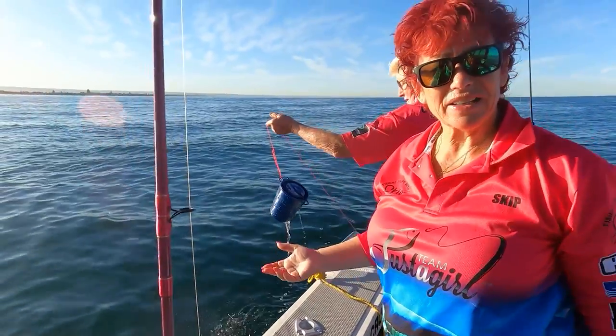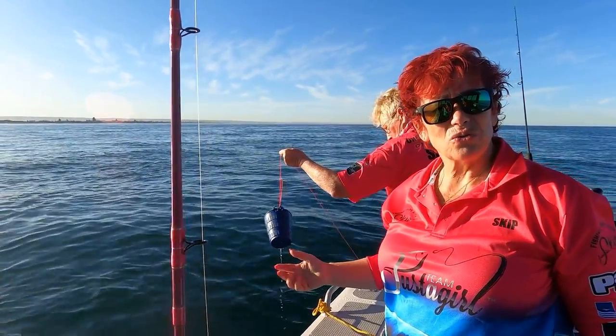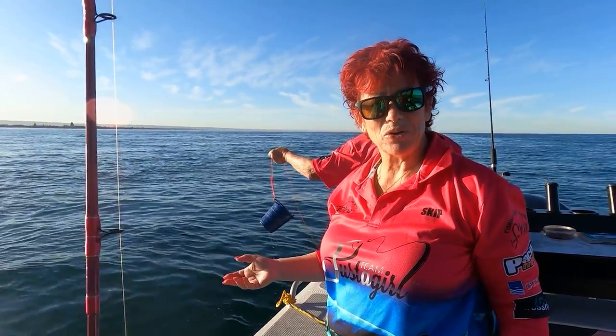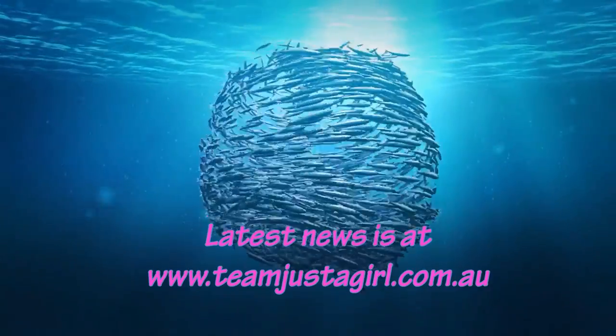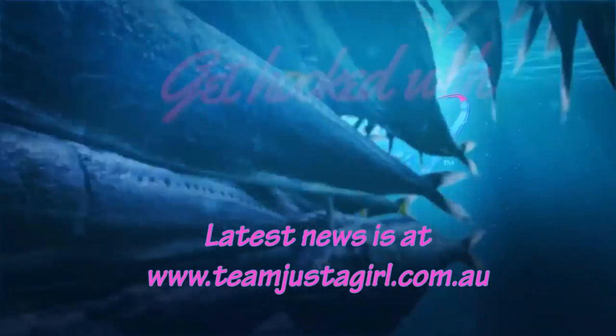Right, so that has some pellets in it, and it also has a rag in there that we've soaked with some Australian salmon oil, some Tassie salmon oil, because we know after yesterday that stuff works a treat. After the break, we start catching some garfish. Oh, and maybe a crab or two as well.